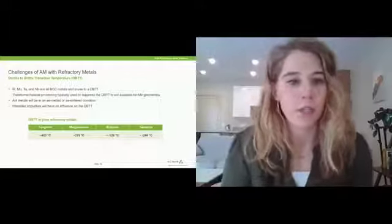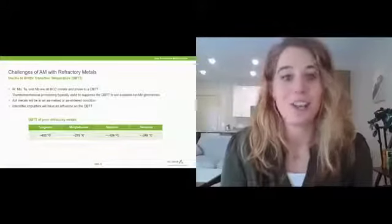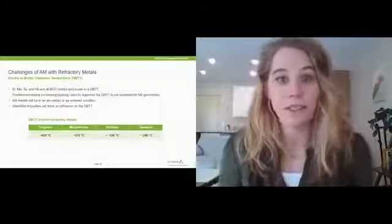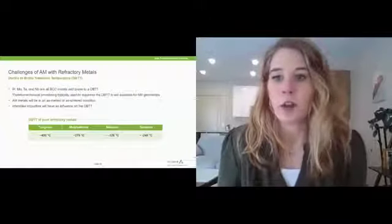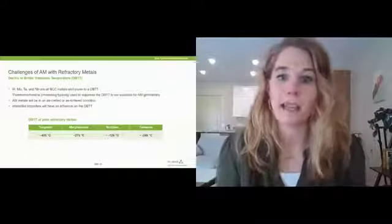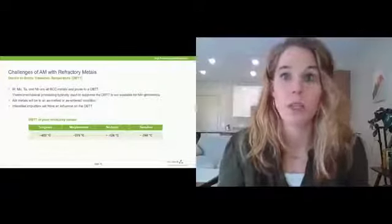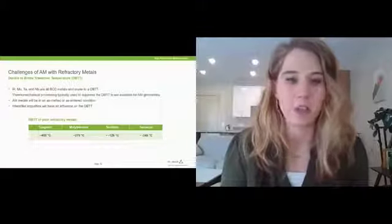If you look at the table below, you can see for tungsten and molybdenum, the ductile to brittle transformation temperature is very high. So that means at room temperature, these materials are going to be extremely brittle. Niobium and tantalum are the opposite. They're below room temperature, so they're going to be a little bit easier to work with in that sense. So speaking specifically on tungsten, tungsten is one of those metals that has a very high ductile to brittle transformation temperature. Usually in traditional processing, thermomechanical processing such as rolling and forging is used to decrease that ductile to brittle transformation temperature and make it easier to work with.